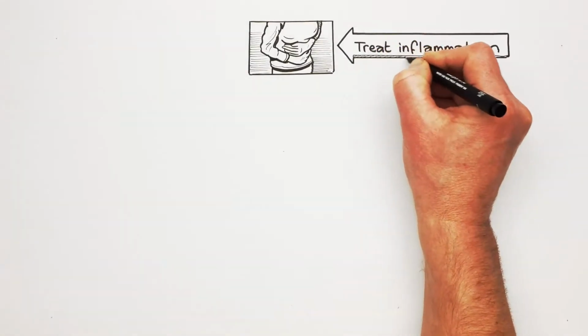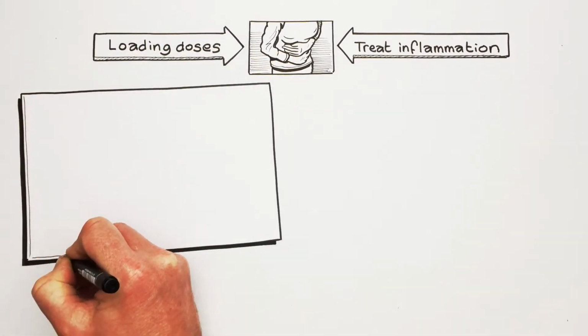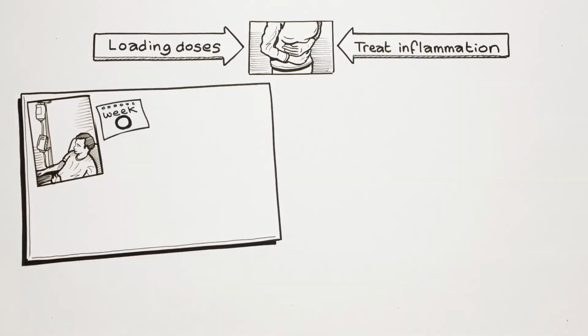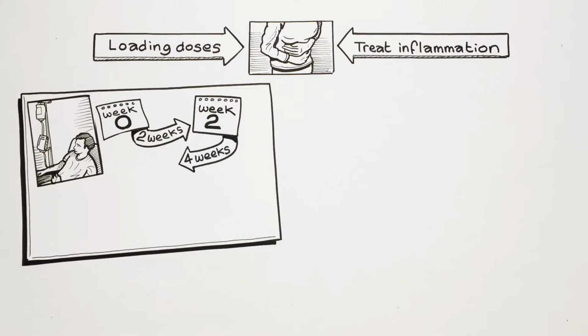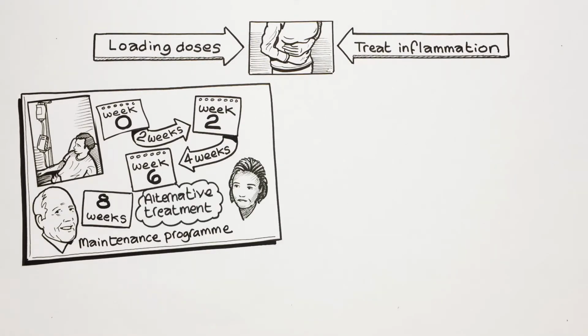To treat the inflammation effectively, loading doses are given at the start of your treatment. For infliximab, most people with IBD have their first infusion, week 0, followed by another infusion 2 weeks later, week 2, and a third 4 weeks after that, week 6. If you respond well to the treatment, it is likely you will be put onto a maintenance programme. For infliximab, this means having an infusion every 8 weeks. If there has been no improvement after your loading doses, then alternative treatment may be sought.